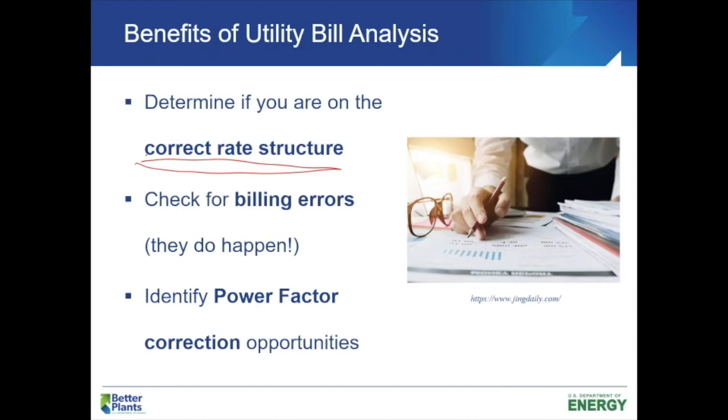Okay. Another one is looking for billing errors. I hate to say this, but billing errors happen a lot. The utility, as great as utilities are, they don't always get it right. They are still human, and we do get utility billing errors. And unless you do a billing analysis where you kind of recreate your own bill or pay someone to do that for you, there are times where the utility just bills you incorrectly for sometimes it might be a month. In other cases, it might be for a really long time.